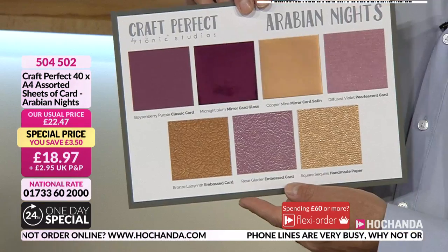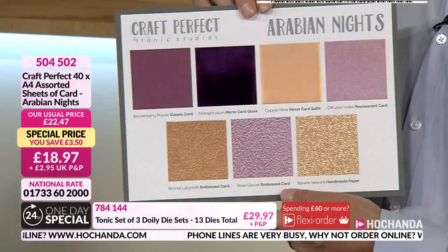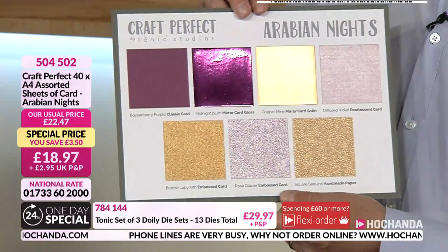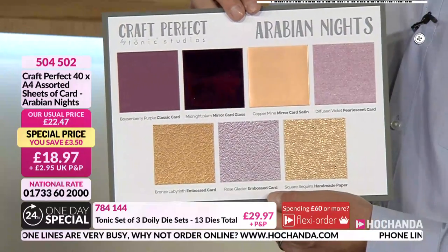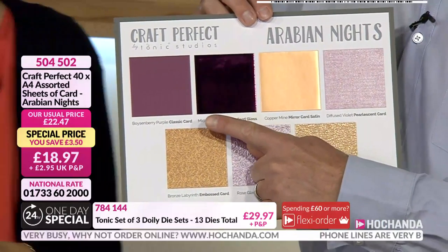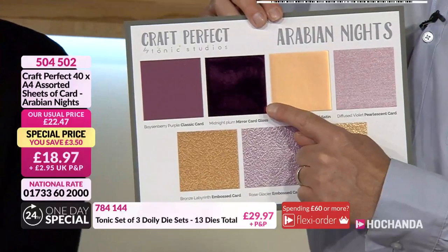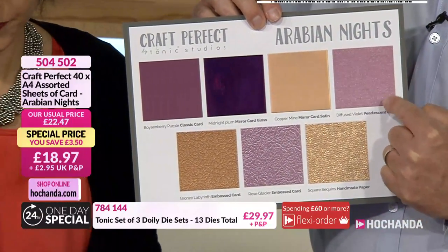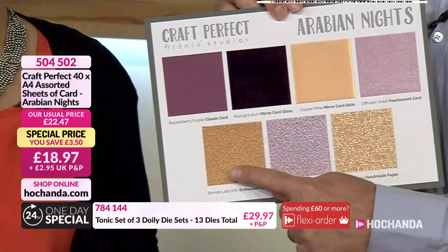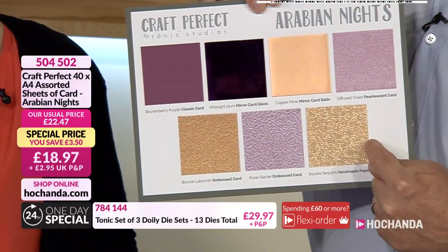Oh, my goodness. This is the Arabian Nights card and paper pack. Aren't they your colours? They're the warm colours, the lovely garnet colours and amethysty colours there. You've got the gorgeous purple. You've got the beautiful midnight plum. You've got that warm copper mine, as well as this diffused violet in the pearlescent. But then you've got all the handmade papers as well.